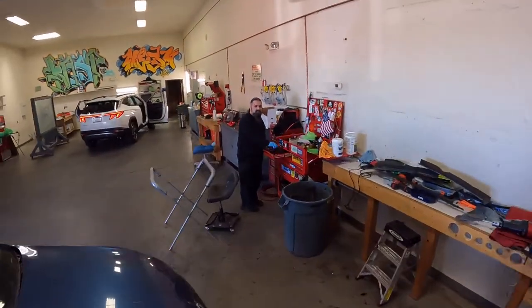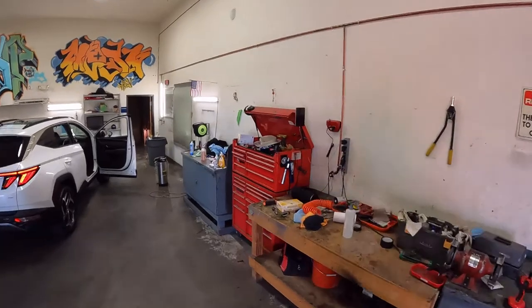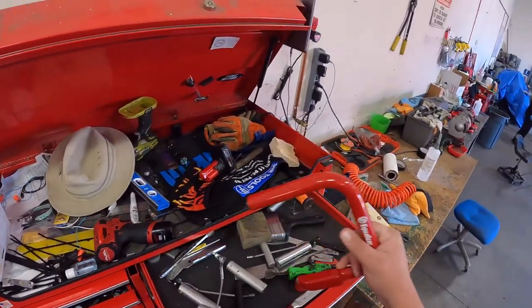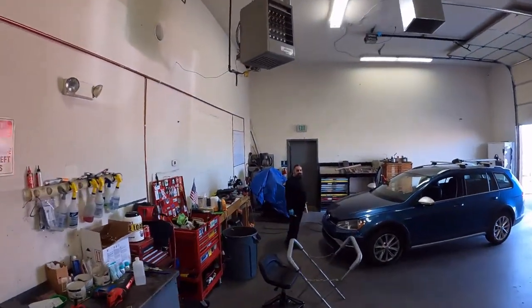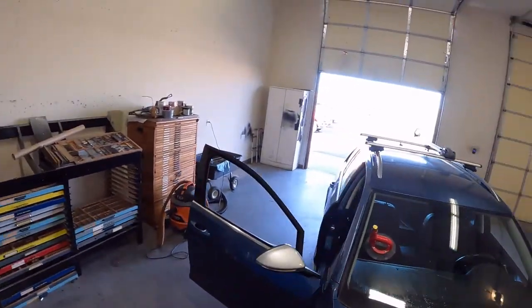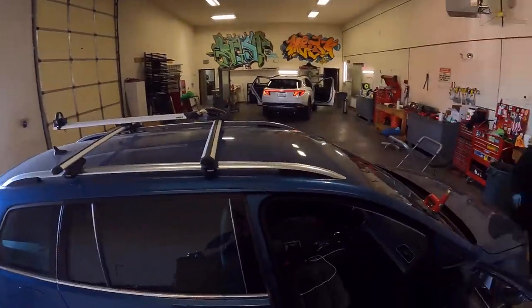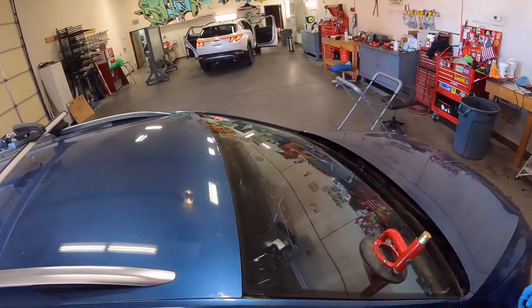You pull, I'll cut. I'm going to use my fancy, what was this called? Was it the quick knife? Easy. Zip knife. I want to use my new zip knife. We're going to see how this works. Try to not destroy it.